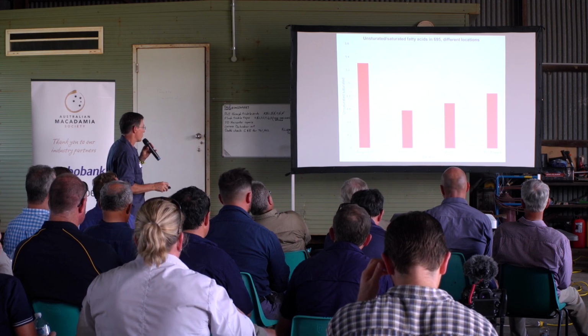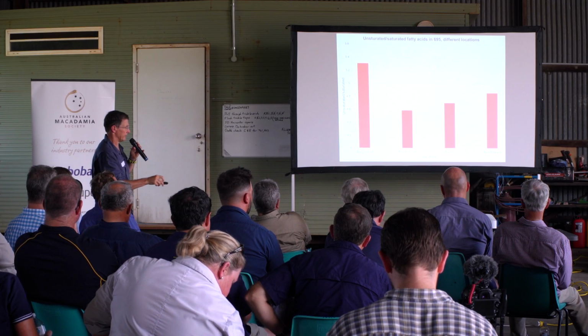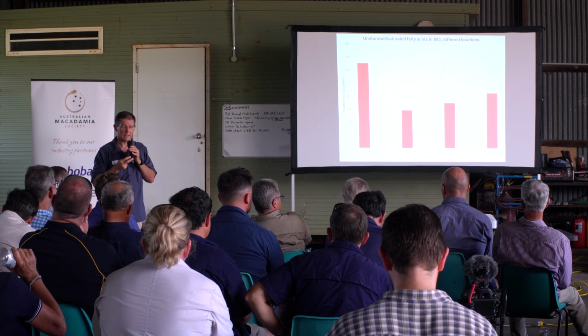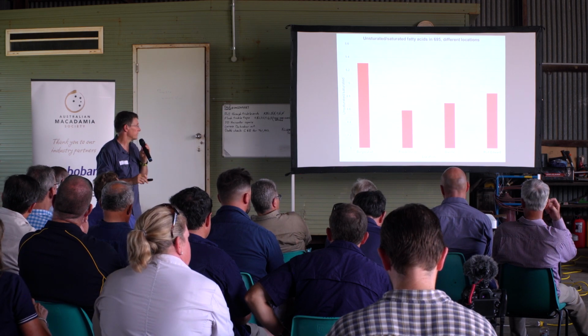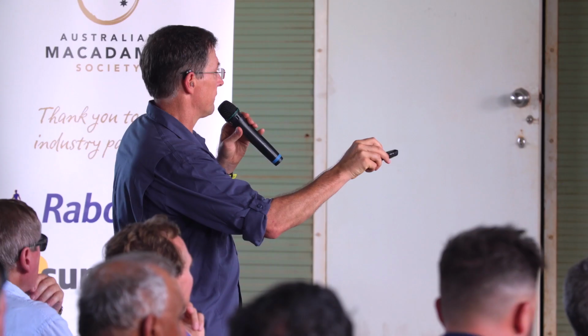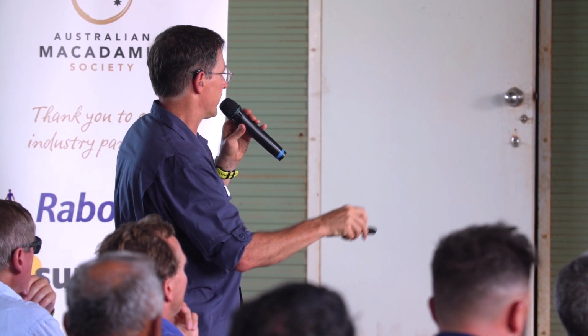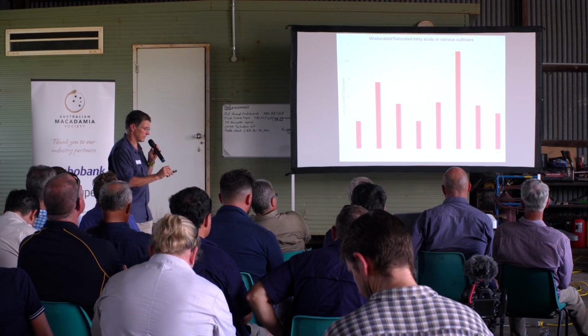What we also noticed in the course of this trial was when we took samples from various locations, Hazyview area, Nelspruit area, Barberton area, and at the coast, at Port Edward, we see differences in the amount of unsaturated fatty acids. These samples are all taken in the same week. So yes, there are very definite regional differences. And from my cultivar trial, we took a range of cultivars, and again, we see even bigger differences here between 791, which goes up to a value of nearly 7, and say 816, as previously seen.